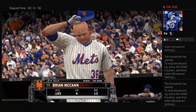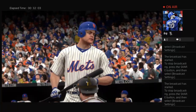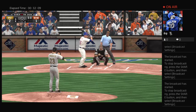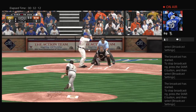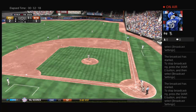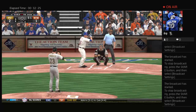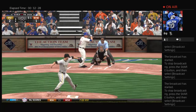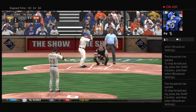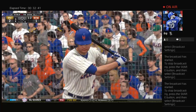Brian McCann makes his way to the plate to get us started here in the bottom of inning number 3. Infield shifted well to the right. Here's the first pitch. There's Porcello back at it now as he gets ahead of the leadoff man. No balls and a strike. Here we go. Fouled straight back. And a sinker sinks too much there as it bounces into the catcher's glove.